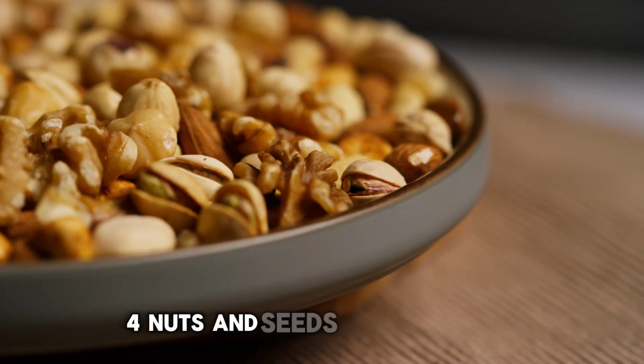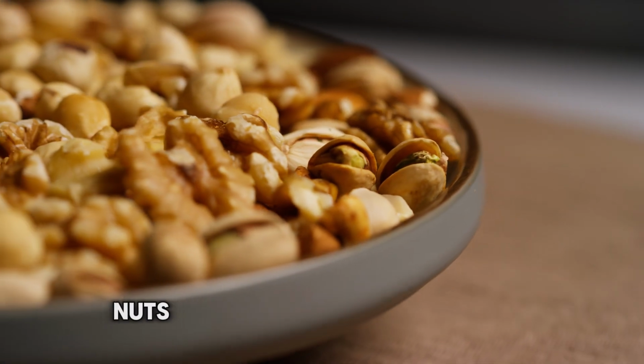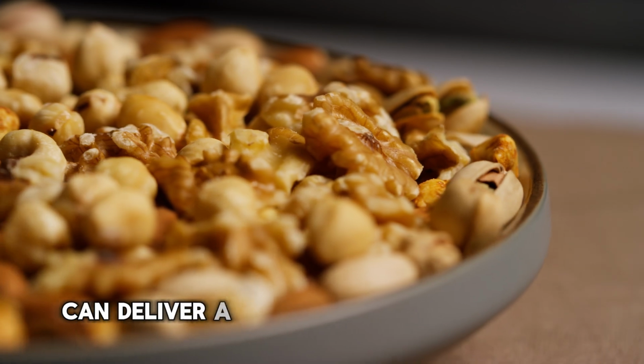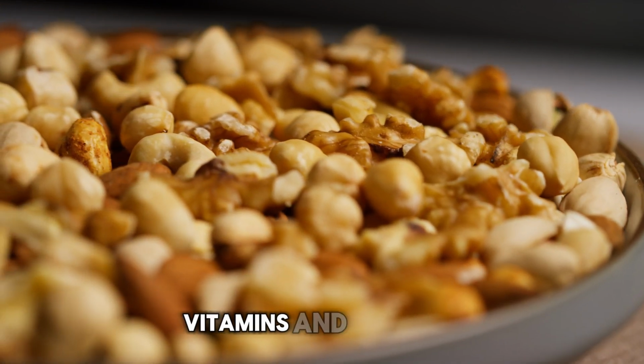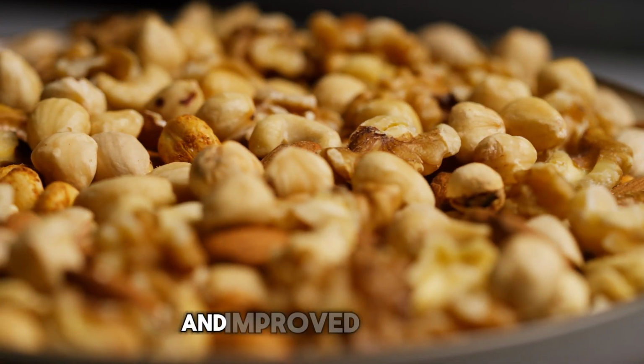4. Nuts and seeds. Tiny packages, big benefits. When it comes to arthritis, nuts and seeds are like compact nutrition bombs. Just a small handful can deliver a powerful punch of omega-3 fatty acids, antioxidants, vitamins, and minerals, all of which contribute to reduced joint inflammation and improved mobility.